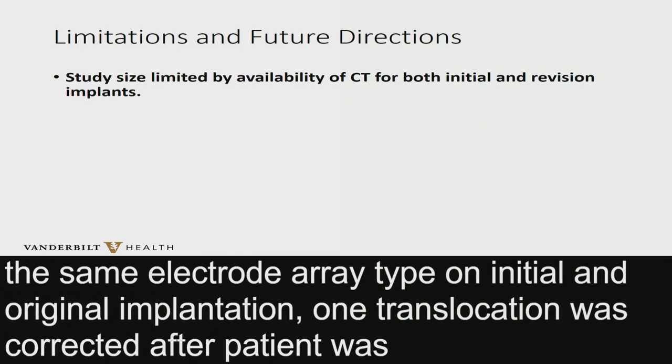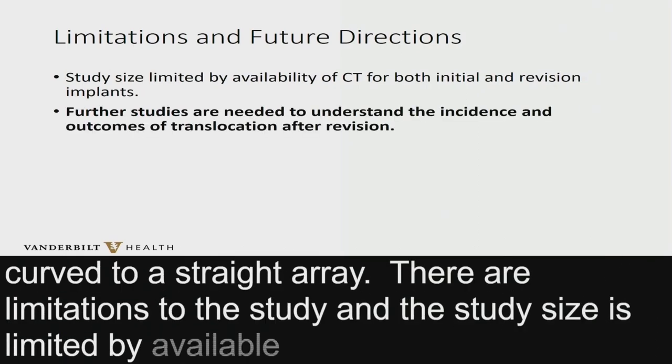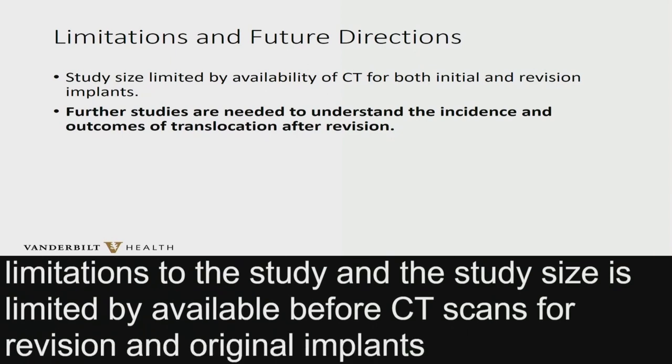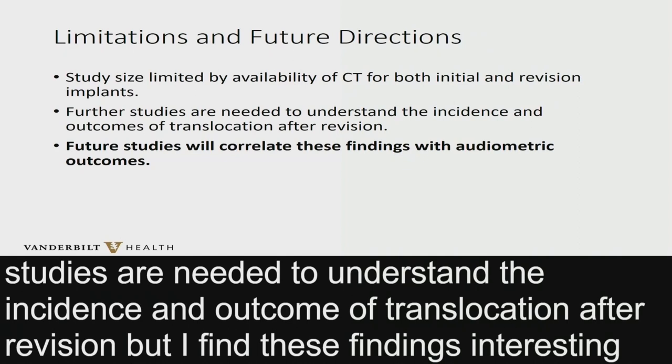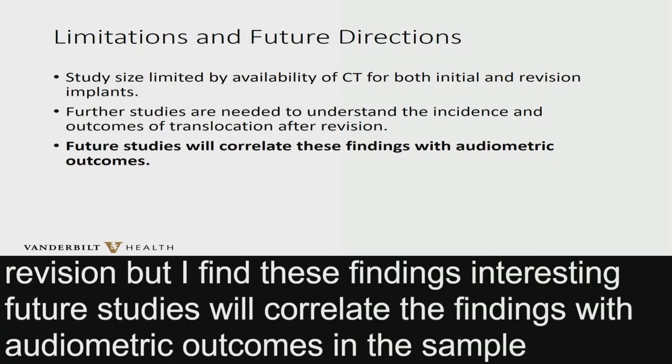There are limitations to this study. Our study size was limited by availability of CT scans for both initial and revision implants. Further studies are really needed to understand the incidence and outcomes of translocation after revision, but I find these findings interesting. Future studies will correlate these findings with audiometric outcomes. Again, our sample size is small and we have a very large range of ages, so it's difficult to draw any conclusions from audiometric outcomes with this particular sample.